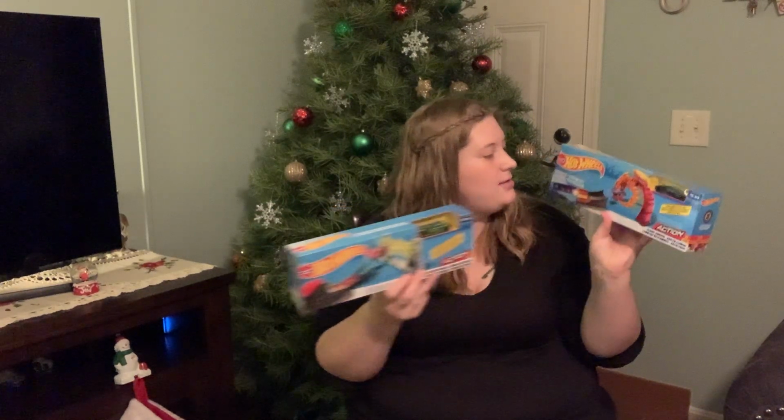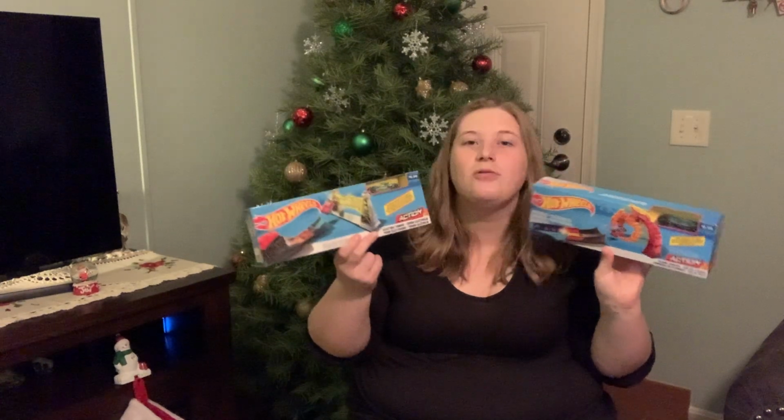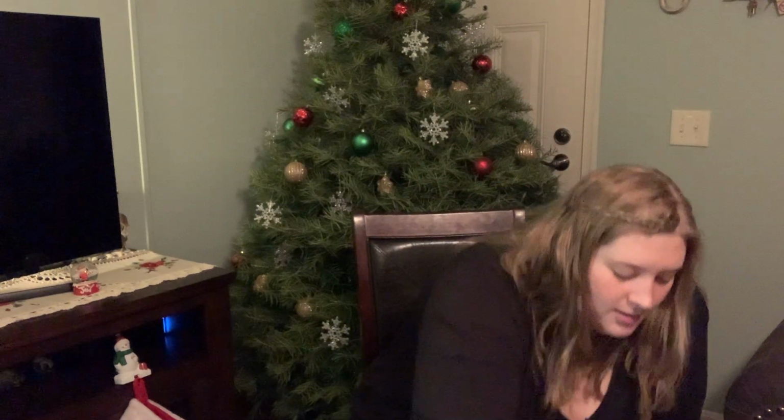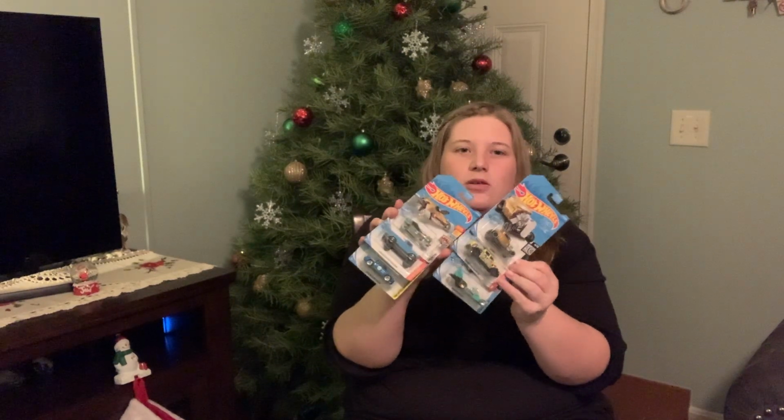This one has a flame jumper, and this one is an electric tower. I think he would just get a kick out of playing with those. He likes putting the tracks together and playing with the cars. To go with that, I thought about initially getting these for stocking stuffers, but he has so much for his stocking already. So I'm going to package them together. There are six more little Hot Wheels, individually packed. I will throw those in a box together and wrap that.